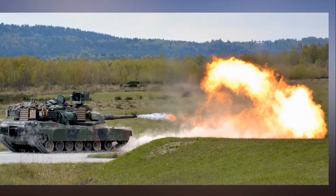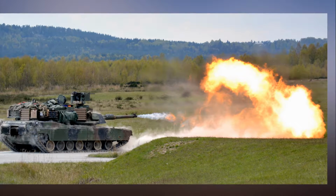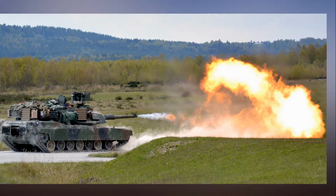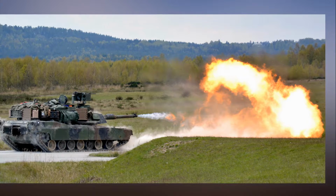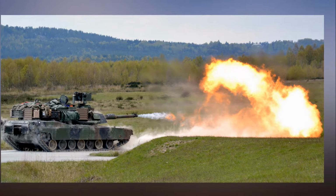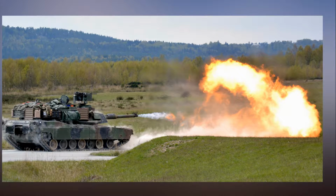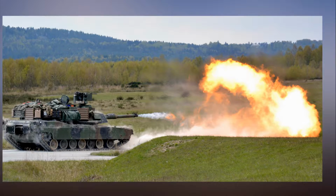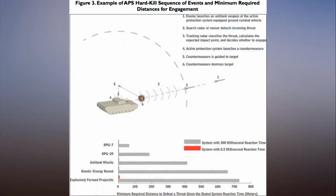Vanyo said his team was working on both hard kill APS, which uses physical countermeasures, and soft kill APS, which uses countermeasures like electromagnetic signals to interfere with incoming weapons. Both systems would be part of the Modular Active Protection System, which is a framework for a modular, open systems architecture that will allow an active protection system to function once installed, he said.